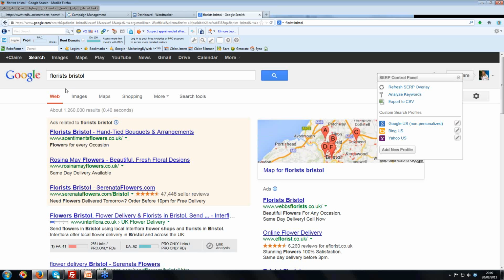But in competitive industries, can you see how the results changed? So Serenata Flowers has now fallen down here. We've actually got a different one, Sentiments Flowers, that actually has florists Bristol. So you can see these have actually gone to the hard work of creating adverts even for singulars and plurals. Okay, so that's how far you can break it down.